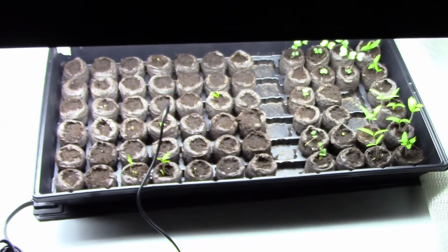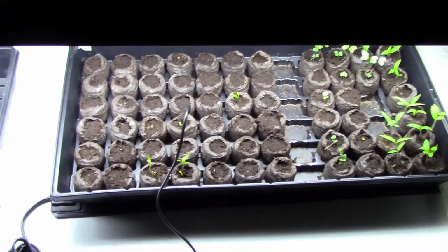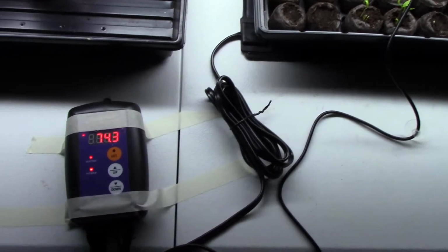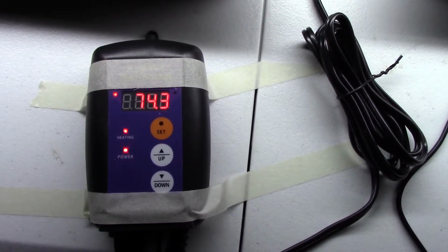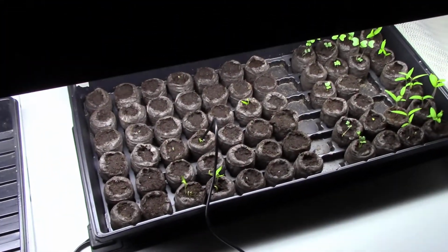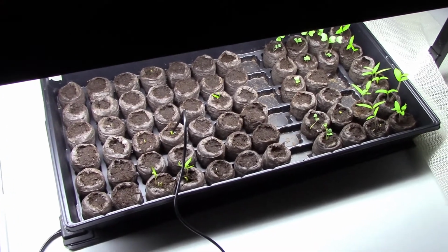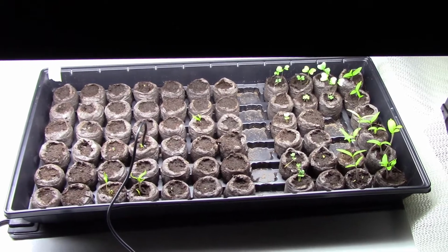And that's way too cold for the peppers. That's why the peppers weren't sprouting. So I got a heat mat that I purchased. It's an Apollo heat mat. And I have it set to keep it at a temperature between 74 and 76 degrees, because that's a good temperature for peppers to grow at. And tomatoes also like that temperature too. Okay, that's the update for the plants.